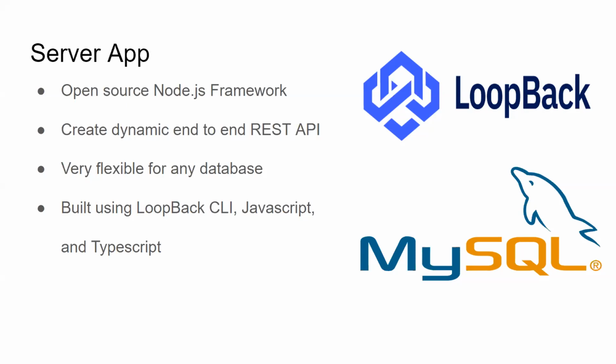So loopback is a way to create our dynamic end-to-end REST API, and it serves us very flexible, because of that functionality, we were actually able to swap out any components we'd like. So in the example that Hung gave, where we originally started with the Mongo database system, we actually needed to switch over to MySQL, and thankfully, because loopback is such a flexible dynamic end-to-end API, we were able to make that switch. And the way we created this was using the loopback CLI, JavaScript, and TypeScript.